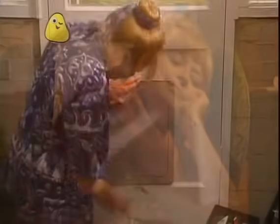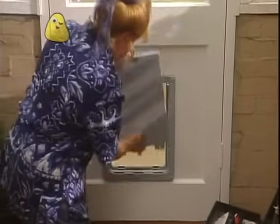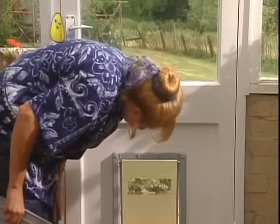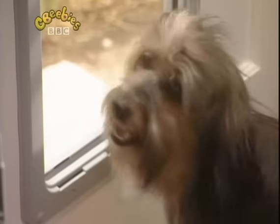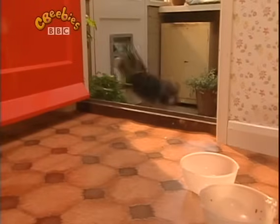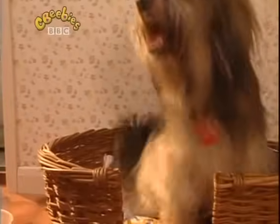I can't be doing with all this. What we need is a dog flap. I'll put one in tomorrow. There we are, Pippin. Now you can try it out. Come along, Pippin. Now Pippin could come and go as she pleased. And what a good job she could.